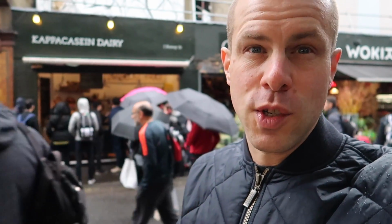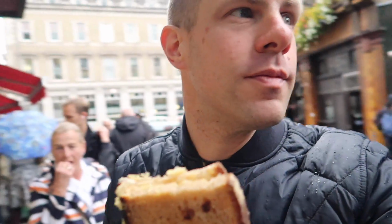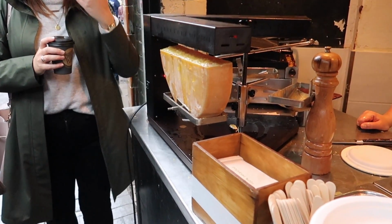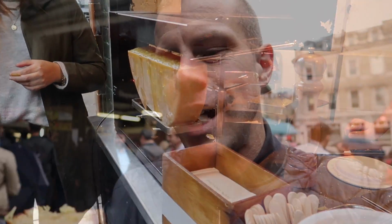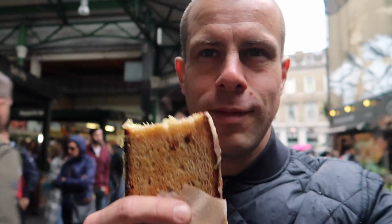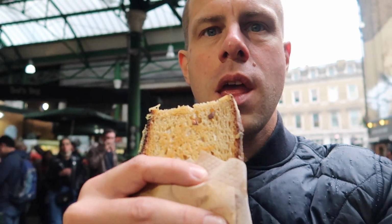It's raining, so I need the gravy in the queue. It's a blend of cheeses. They do a raclette as well, so you can have grilled cheese on top of the potatoes. Let's try. Toasted cheese sandwich, perfect day for it. It's cold, raining.